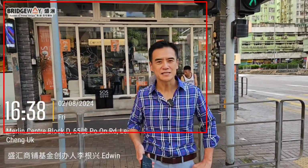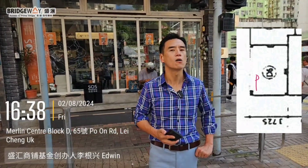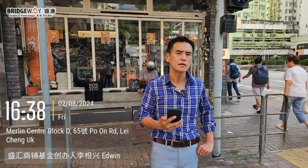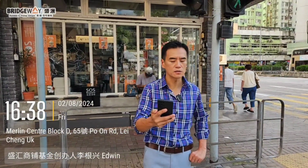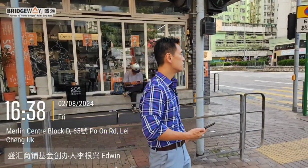Hello everybody, now I'm standing in Sham Shui Po. This coffee shop, SOS Roastery, just sold for 7.2 million Hong Kong dollars. Vendor purchased back in the year 2012, so 12 years ago, for 7.8 million Hong Kong dollars. So depreciated 7.7% over 12 years.